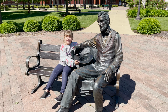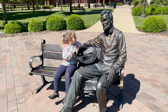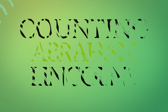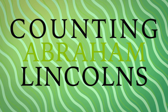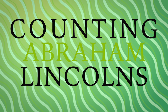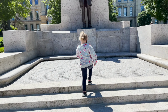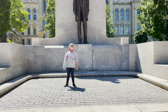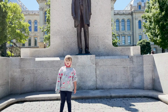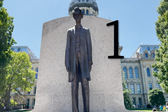Marnie, we're here in Springfield, Illinois, home of Lincoln, and there's Lincoln statues and murals and signs and Lincoln stuff everywhere. You want to go around and see how many we can find? That sounds fun. Let's do it. All right, let's see how many Lincolns we can find. There's me. Looks like one Lincoln. And one Marnie.